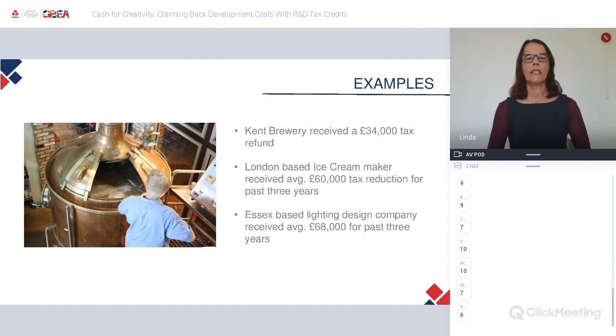Different industries. So a Kent Brewery received 34,000. Again, that was a 2-year claim, but they're very small, and that was great for them. It really helped them with investing in new brews, new formulas and recipes.